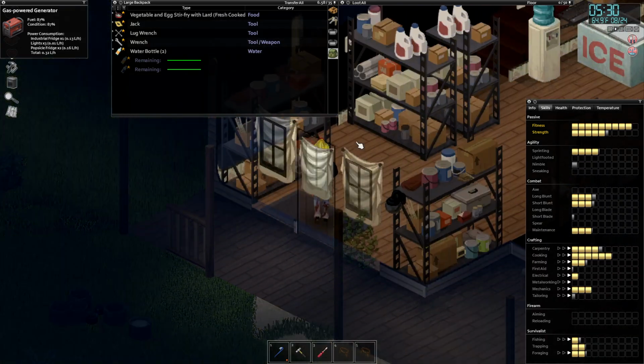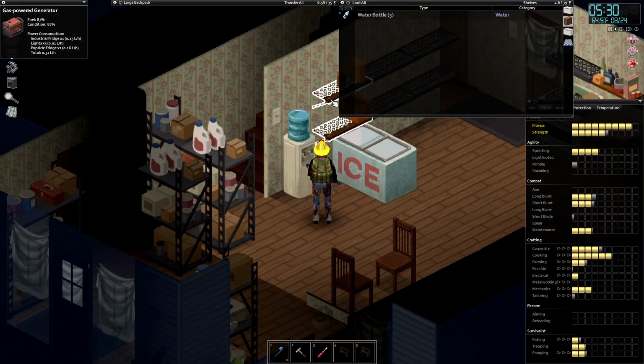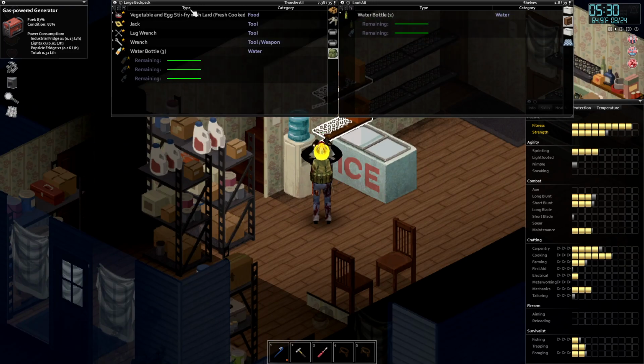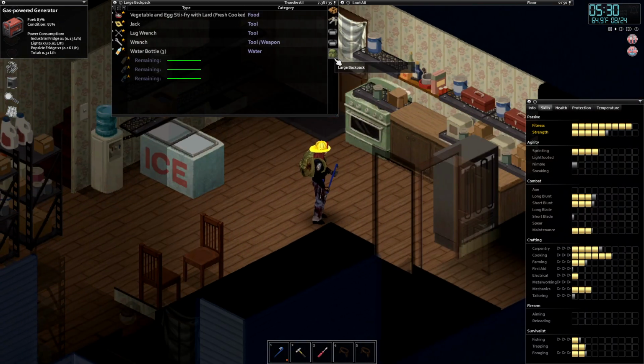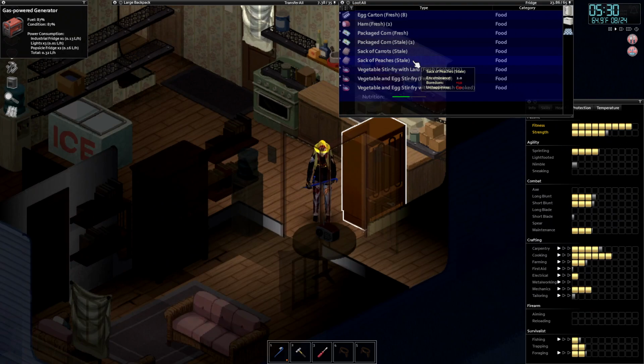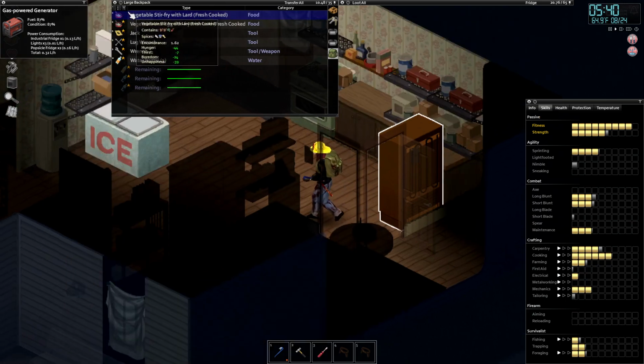Yeah, then we'll start bringing like 4 water bottles with us. That way we don't have to worry about water at all. We got this one. We got like 4 bottles of water. And then we just need to bring some extra food here. So we'll bring this one. And maybe we'll just bring like one of these. Then we got some extra food.